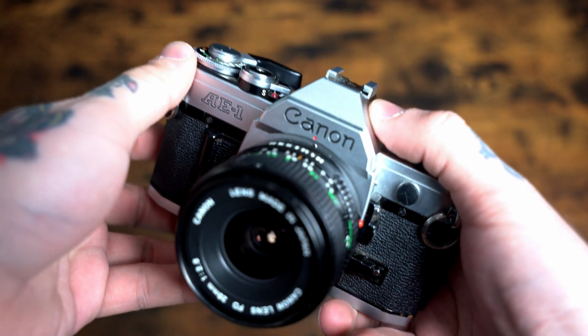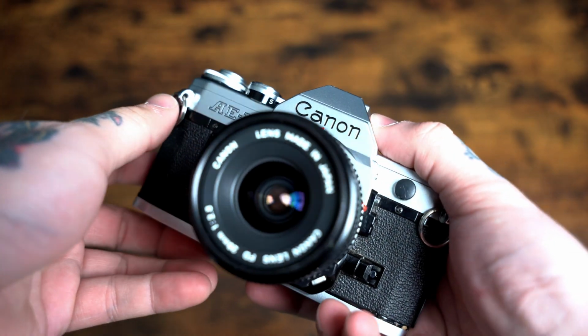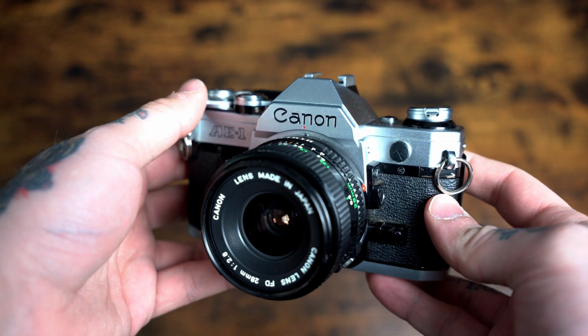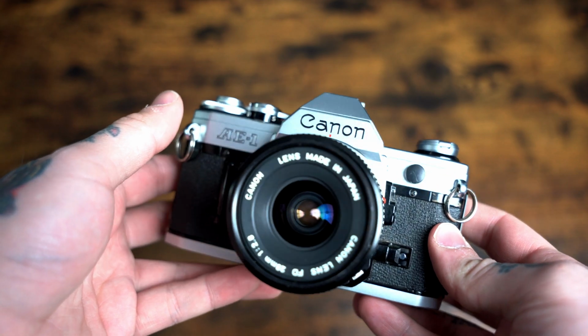I recently started messing around with film cameras because my dad had found this Canon AE1 in his attic. So I took the camera, I cleaned it up, put some film in it, got some Kodak Gold 200, and just been bringing this in my travels with me. It's a very unique look, and I'm not really too familiar with film, but I'm excited to keep messing around with it and seeing what I can create.